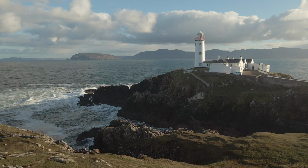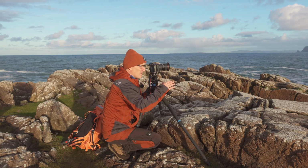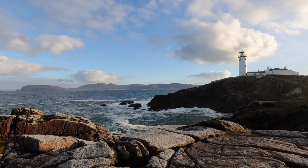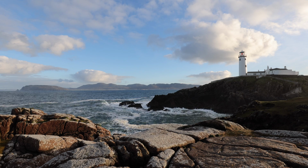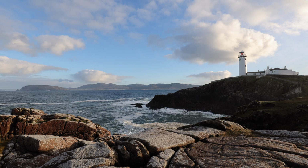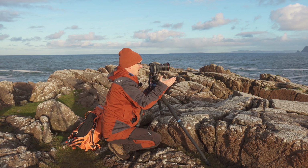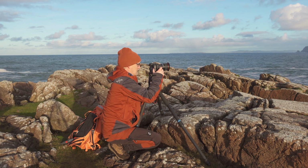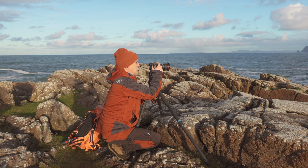So I'll talk you through the composition now. I've got the lighthouse coming in on the right hand side, leaving a bit of breathing room on the right in case I need to crop or straighten my horizon. And then as those waves roll in, I'm taking my images. Oh, wow. Stunning.